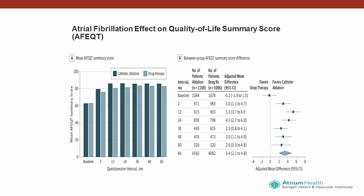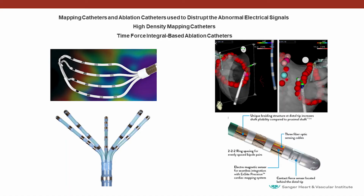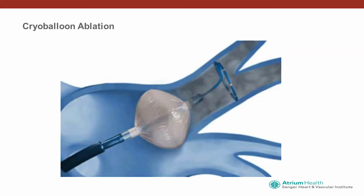There are 3 types of ablations that we perform under the category of atrial fibrillation. They have one common goal, and that goal is to eliminate the abnormal electrical signals that start and maintain atrial fibrillation. The most common type is radiofrequency ablation. Radiofrequency uses a catheter that heats and eliminates the abnormal tissue. The second type is cryoablation. It's actually a balloon that freezes the tissue and eliminates those abnormal signals.